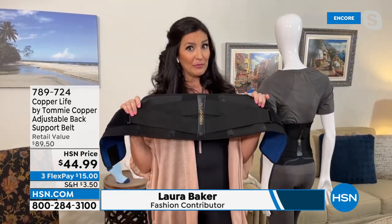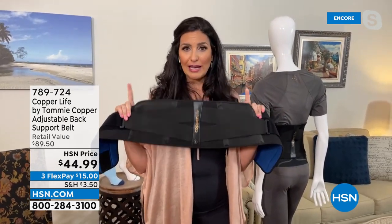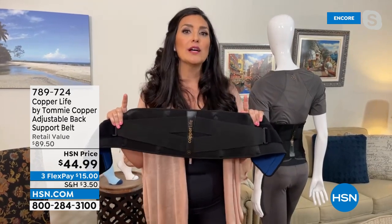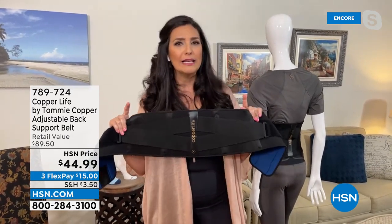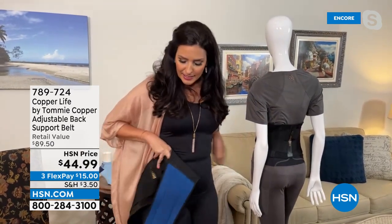But we used to sell a back brace here that was a little bit more simple than this one at HSN, and it sold out all the time. But you guys asked us for something to be a little bit more customizable if you wanted more or less support. So that's what this is all about. Brand new, first time ever. This is how you put it on.